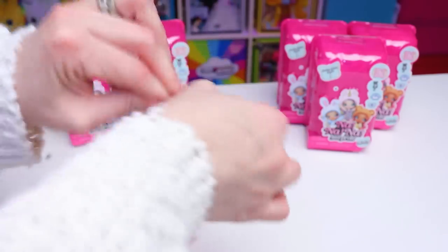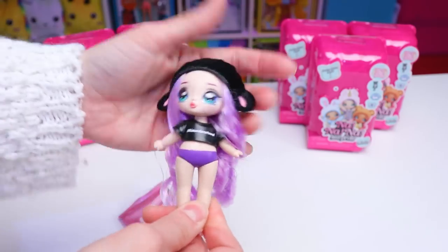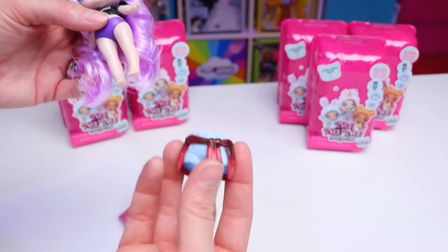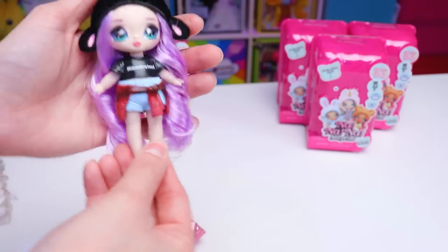For her outfit, we have a two-piece, which includes a black t-shirt that says misunderstood in white right across the chest, and a pair of blue jean shorts with a red and black plaid shirt tied around the waist. There you go, just slip those on and look how cute she is.